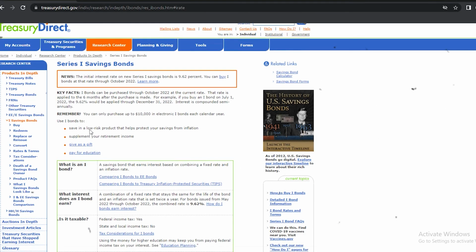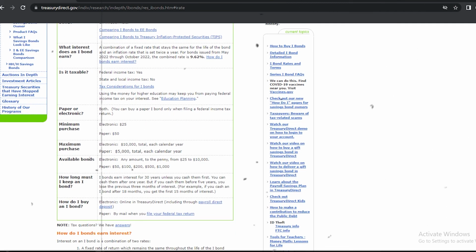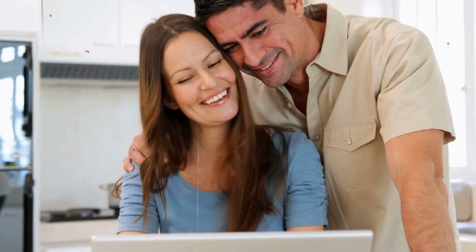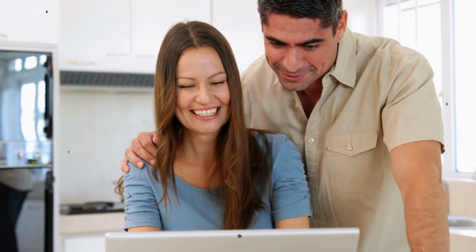Savings bonds are typically credited to your Treasury Direct account within 1 business day of purchase. If you choose a non-business day for your purchase date, they will adjust it to the next available business day.